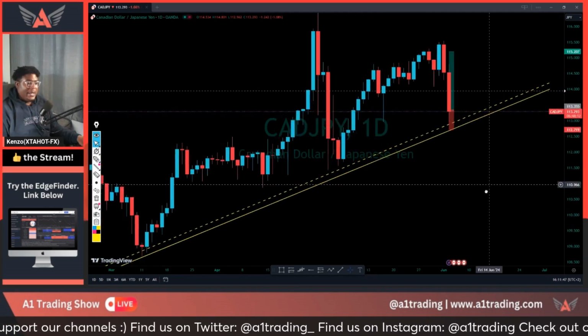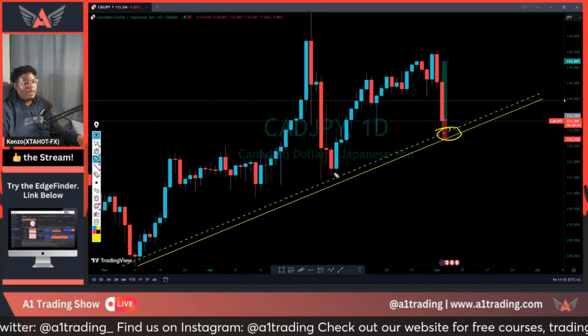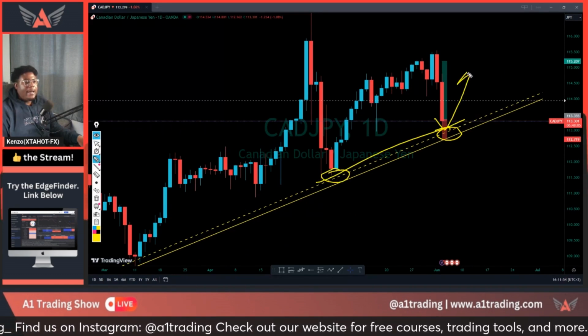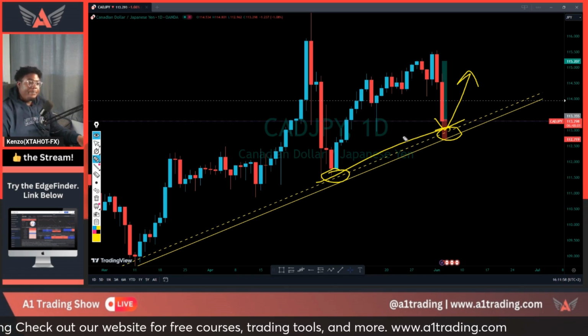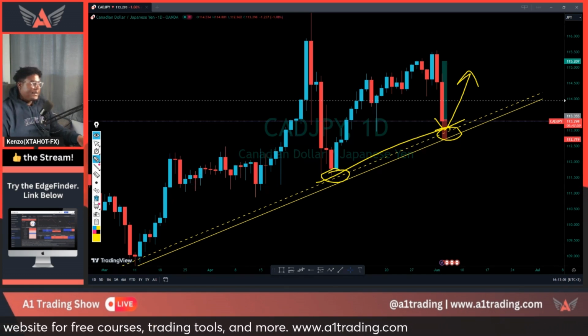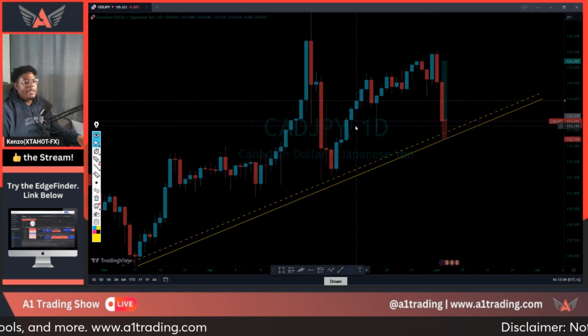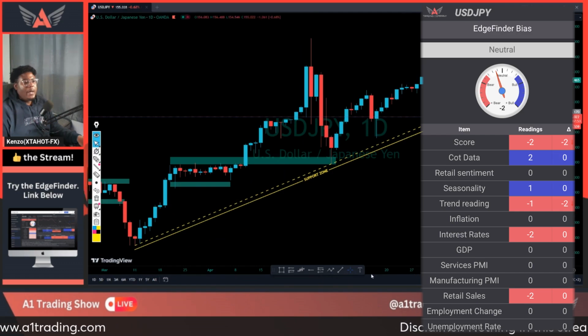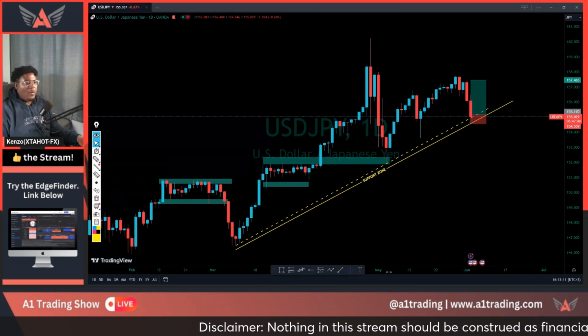Do your homework or do your own analysis and see if maybe it makes sense. But to me, I think this can be a very nice reversal, especially when the market is playing around our support area. I think a nice reversal can work in our favor. So let's check USD JPY.